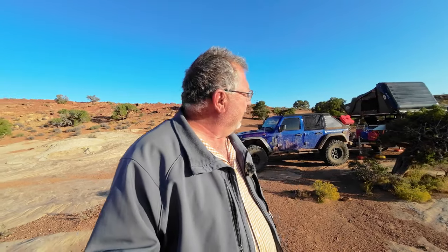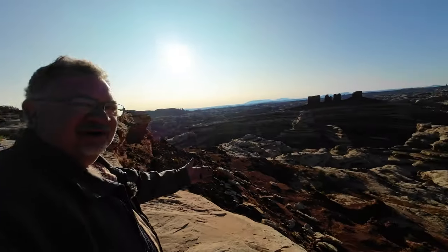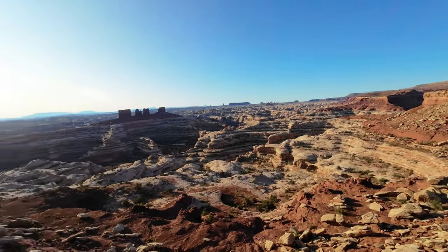Good morning from the Maze Overlook. This place is just insane. It is, this view goes on for hundreds of miles. It is one of the most epic campsites you can get. We got the Jeep and the tribe trailer right on the edge of the cliff here, looking out into this amazing valley. It's hard to beat a campsite like this.